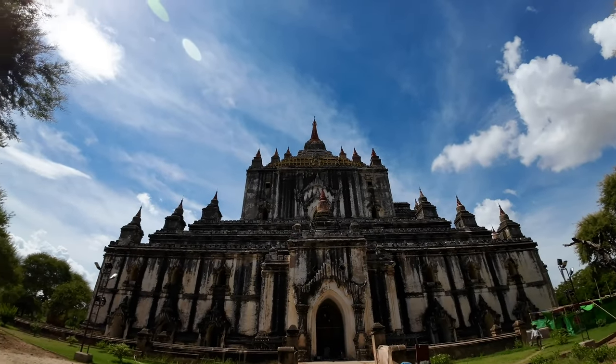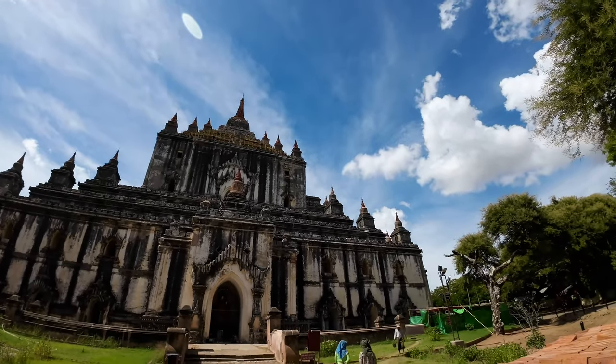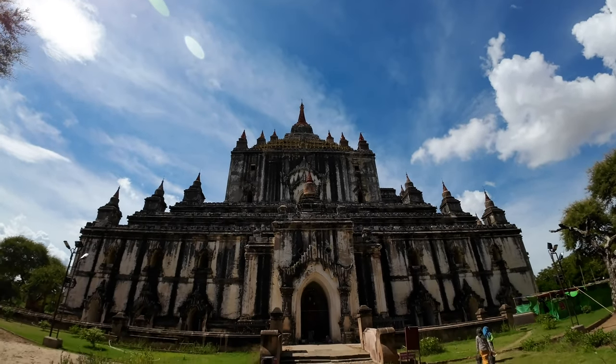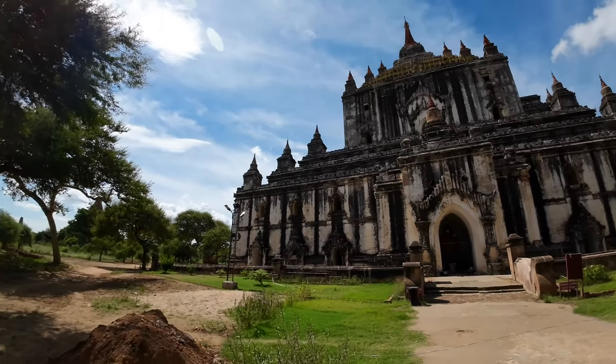So they have some scaffolding up around, up at the top up there. So it looks like they're doing some restoration way, way up high. But check out that center. Yeah, that is really cool. And it has these series of smaller chedis all around.